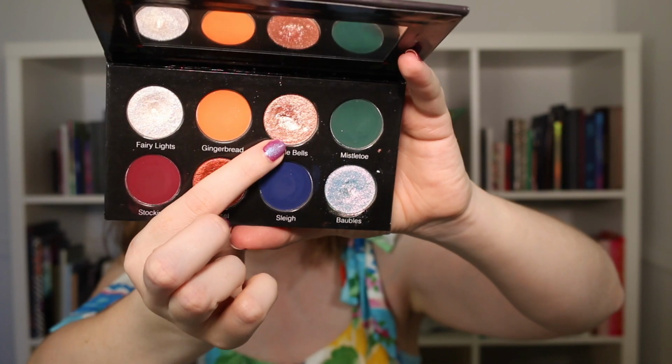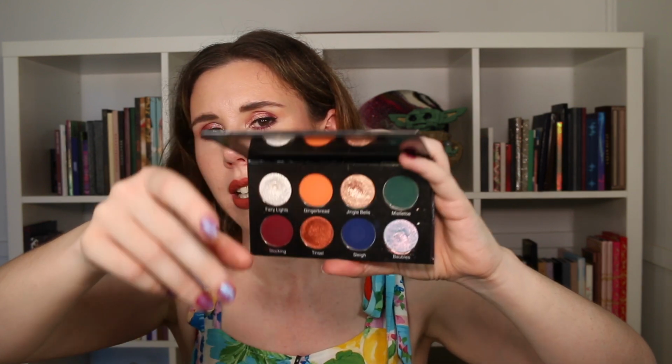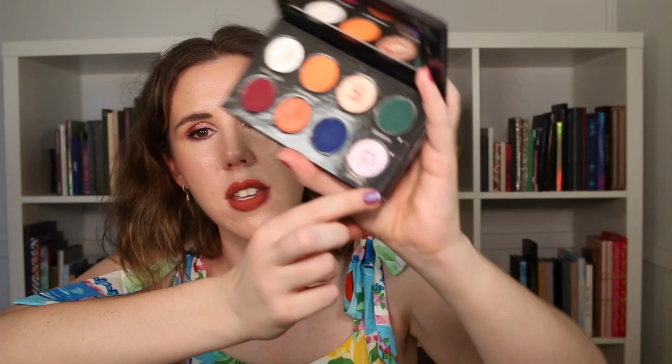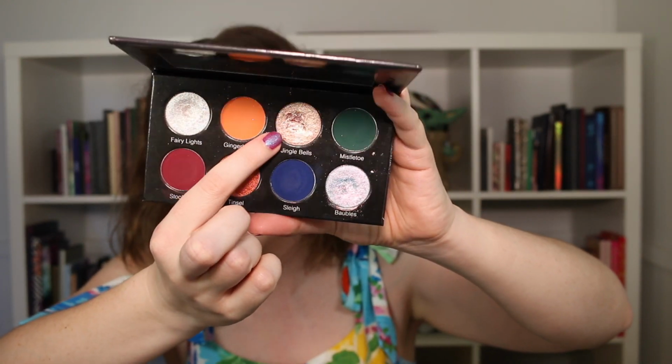Moving on, we have my Glaminatrix Silent Night palette. I love this palette, it is so beautiful. I rotated this one in to match prompt number 61, which is a shadow that starts with the letter J. So from this palette, I rotated in this one here, which is Jingle Bells. This Silent Night palette was a little Christmas palette that Glaminatrix did, I think like 2 years ago now. It has my all-time favorite Glaminatrix shadow in it, which is this one here, Baubles. It is so beautiful. But we're working on Jingle Bells in this palette, this one here.